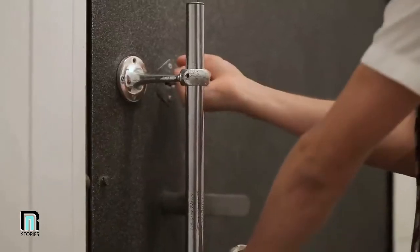What's behind those doors? Secret rooms hidden in famous landmarks.